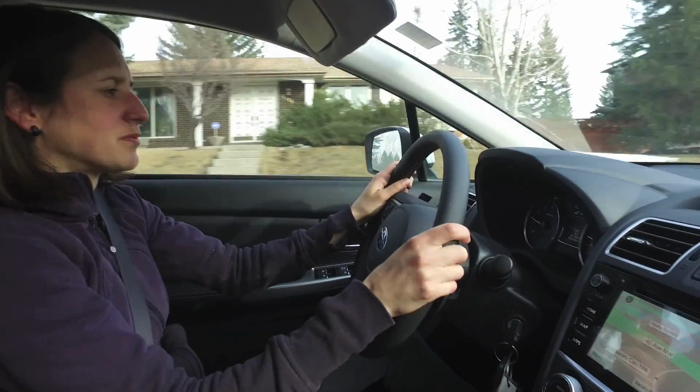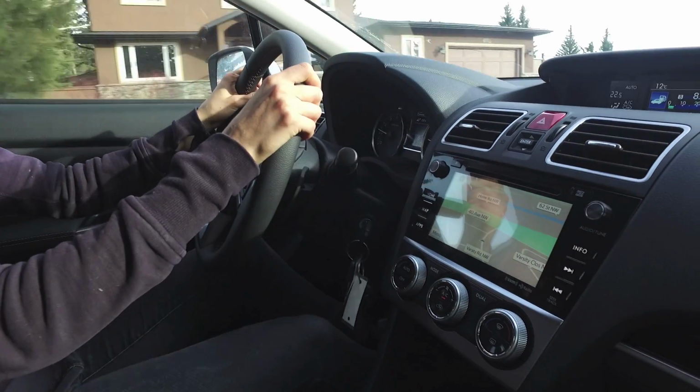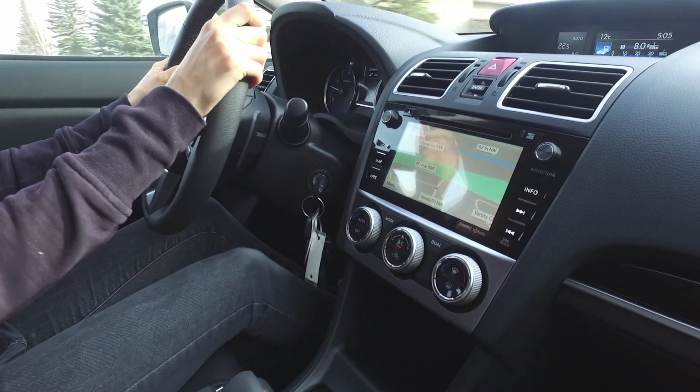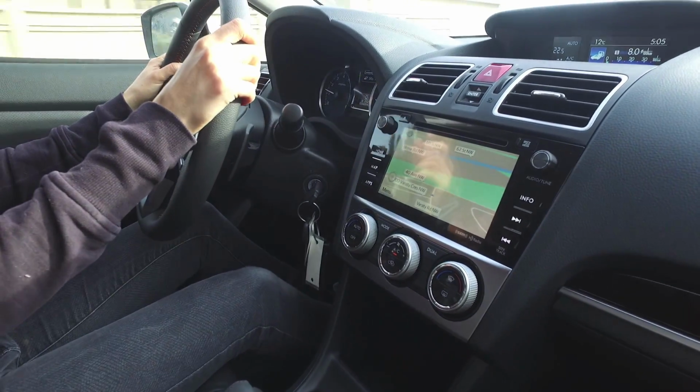So it's kind of a nice hybrid, unlike the Outback, which seems to have two separate systems altogether, and it means that it's a more cluttered front dashboard than we see here in the Crosstrek. I think that the Crosstrek could actually teach the Outback, its much larger, more expensive sibling, a thing or two in terms of just cleaning up the interior.